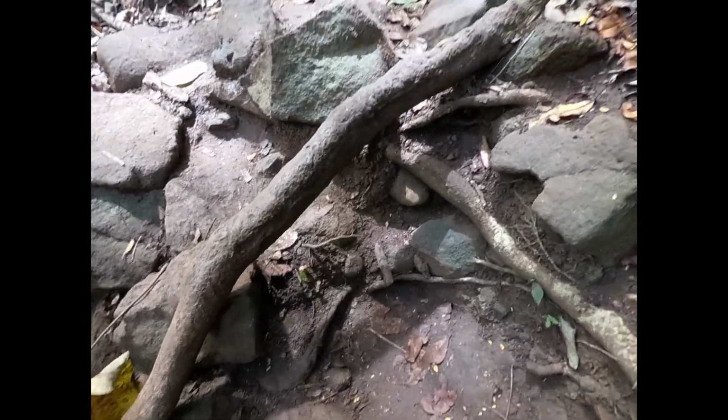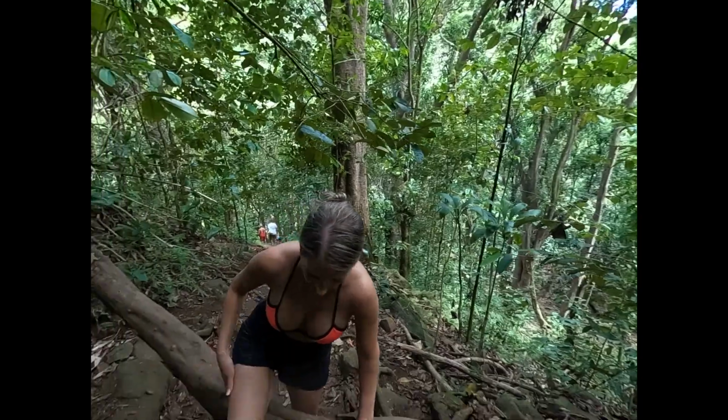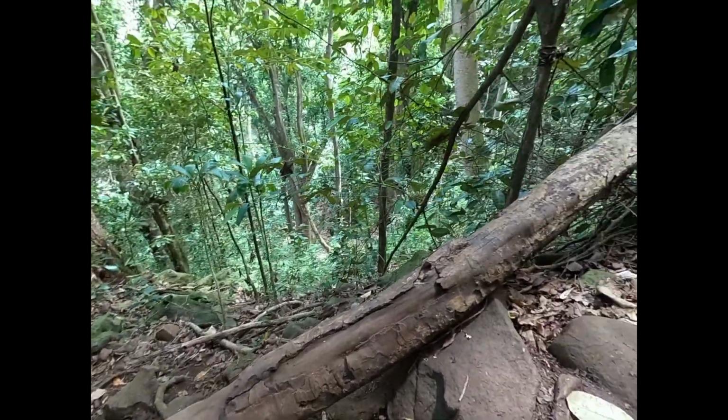Just be careful, because it's the rainy season and there can be flash flooding. What I've seen and heard is that flash flooding just comes right over the top of that waterfall without warning and can wash you away.